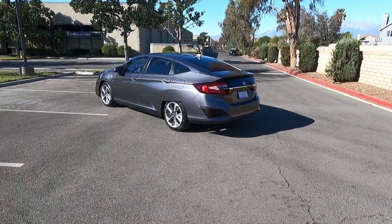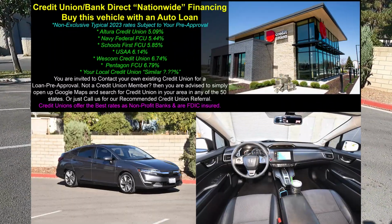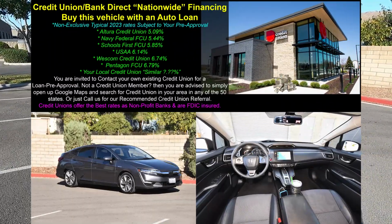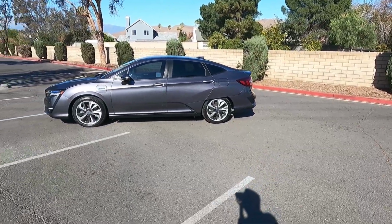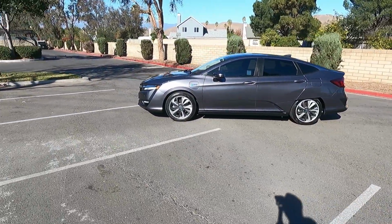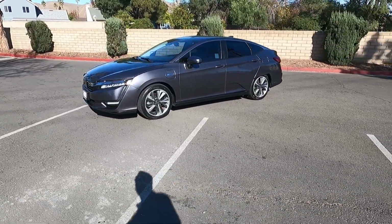This Honda, like all my cars, can be financed. Yes, you can get credit union direct financing. So if you're in California, Arizona, New York, New Jersey, Hawaii, it doesn't matter, you can finance this vehicle and we can deliver it to you.